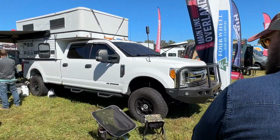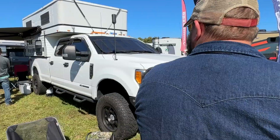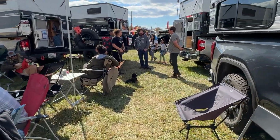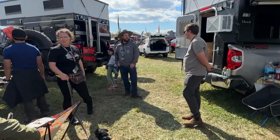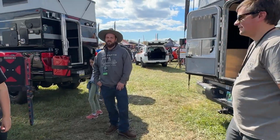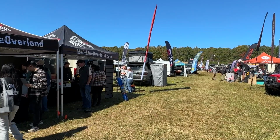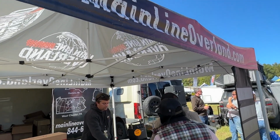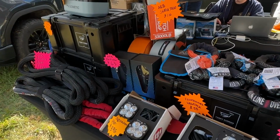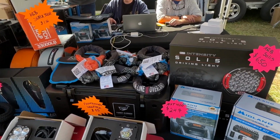And we got this nice big Ford F-350 with a Granby in it. Kind of have a lot of models for people to check out, different layouts here at the event. And then coming around the side, we got our booth set up here. We're selling a bunch of recovery gear, Dometic stuff. We had Overland Solar in our booth with our Bug Out 130 panels. Kind of got the whole crew here hanging out.